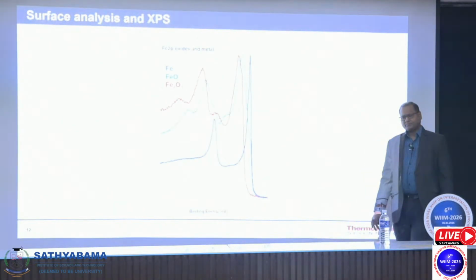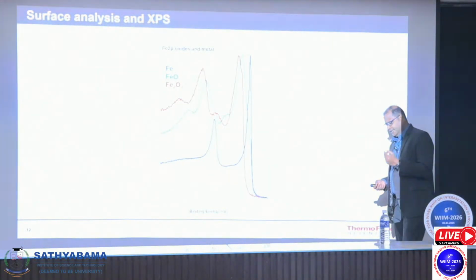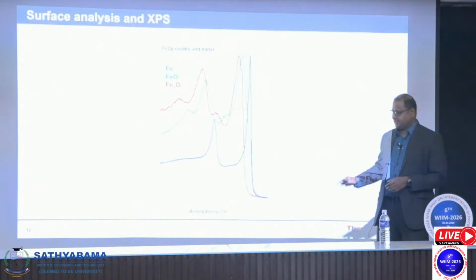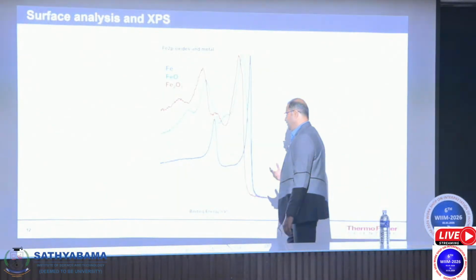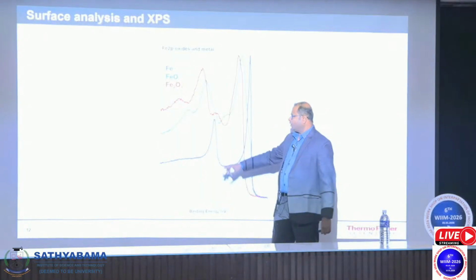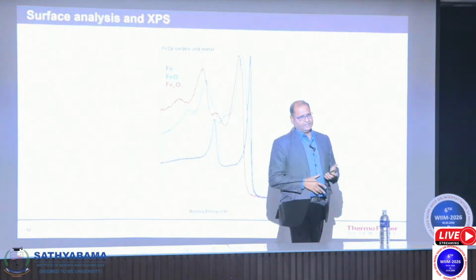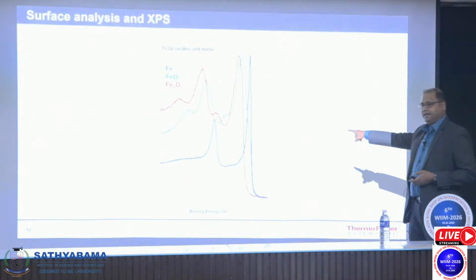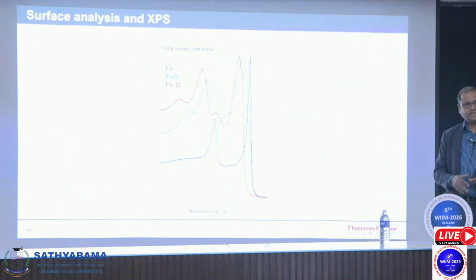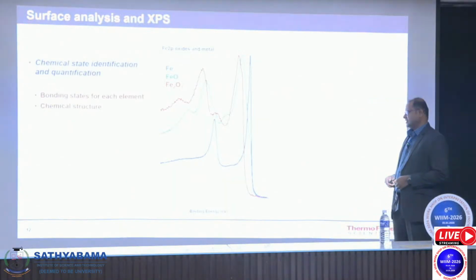Now stepping forward, what makes XPS so beautiful and interesting is that even for the same element, for example, on this slide, you have iron. Iron can exist as a pure iron metal, or it can be as a ferrite oxide, or it can also be as Fe2O3. So these are the different chemical states of iron. XPS is the only technique which can help you to identify the different chemical states of this element with a single measurement. And that's what makes XPS the most sought after technique for surface analysis.